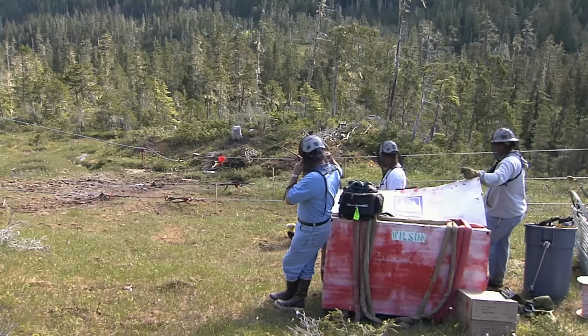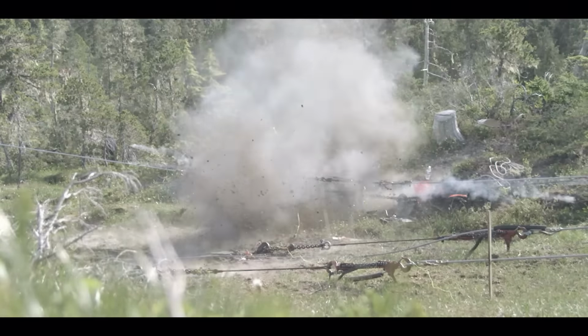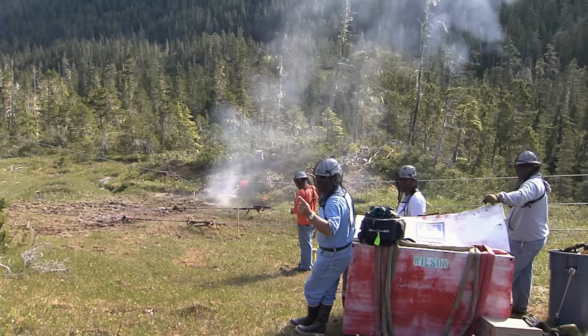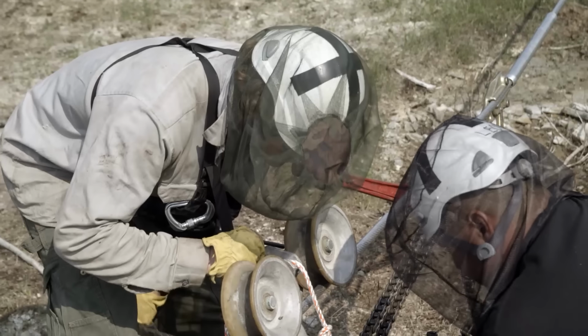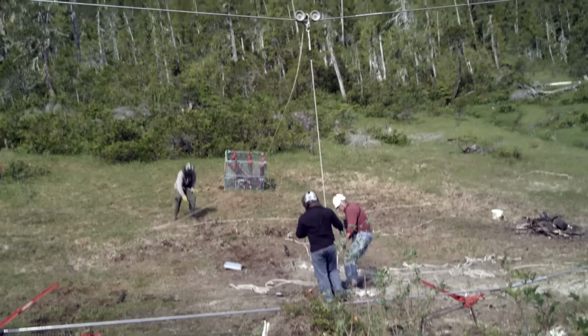Let's go. 5, 4, 3, 2, 1. Listen to it echo. And this is the result, with the ends of the conductor completely fused together. Now this conductor with splice is ready to be raised and pulled through the travelers to finish the pull.